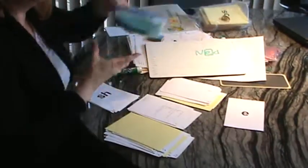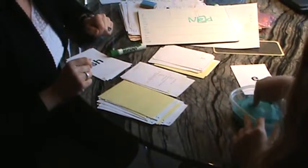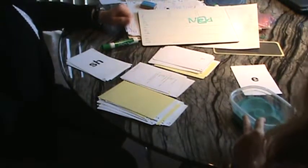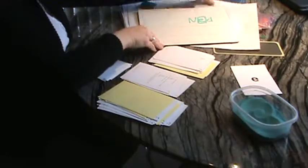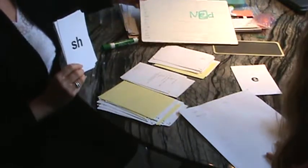Alrighty, let's put this one in sand. Okay? There you are, ma'am. Yeah, let's put it on the ceiling. Ready? Do it again. E says eh. Awesome. And then let's write it. E says eh. You got it. Alrighty, we'll put that one for our blending.